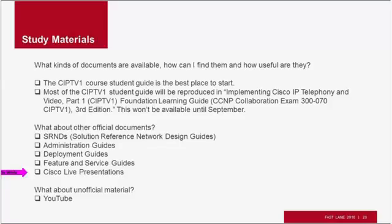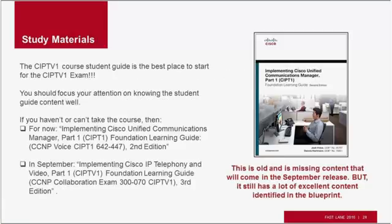There are Cisco Live presentations that you can find and look at, and there's a lot of unofficial material. If you go and search in YouTube, Cisco dial plan, or if you just search for Cisco dial plan in Google or Bing or whatever, and you look at videos, there's a lot of basic information on YouTube that's actually quite good that you can have a look at. The best place to start is the CIPTV1 course student guide, and that's where we recommend you focus your attention. So the very first thing you should do is understand the student guide from the CIPTV1 course.